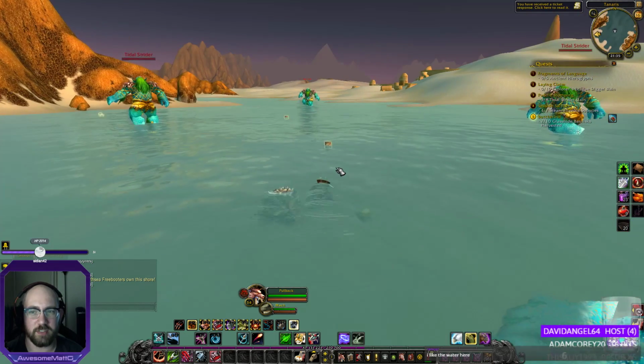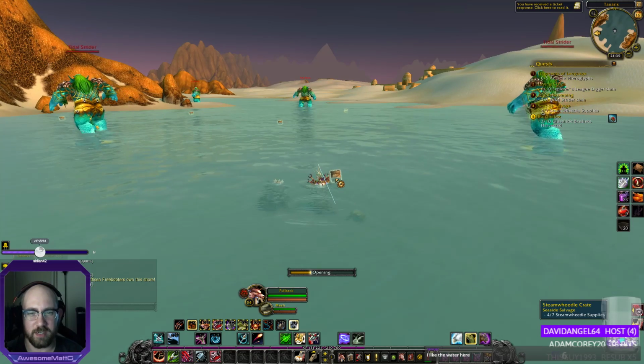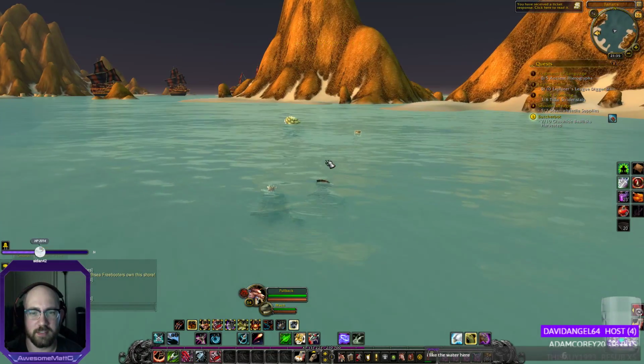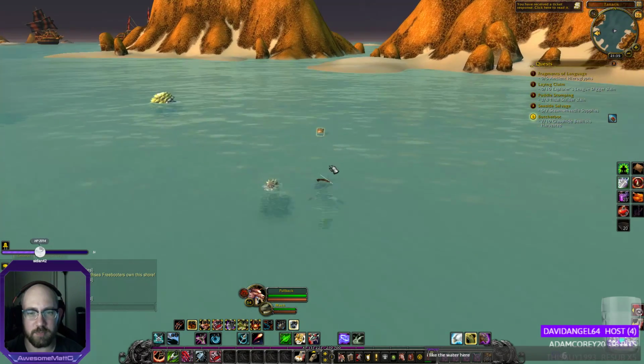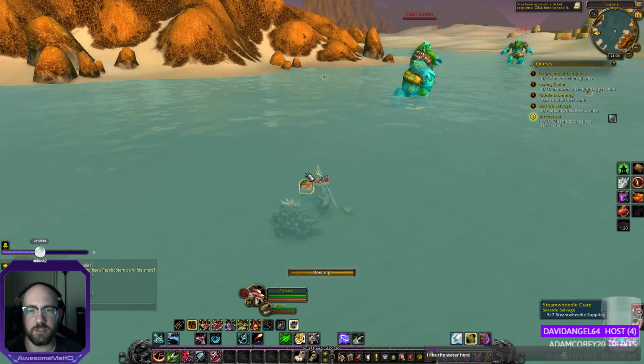You like the water here? Well, there's not much of it. This is like the only place in the zone with water. Yeah, well, there's no depth to it. It's just deep enough to require you to swim, but not deep enough where you can go under the surface.